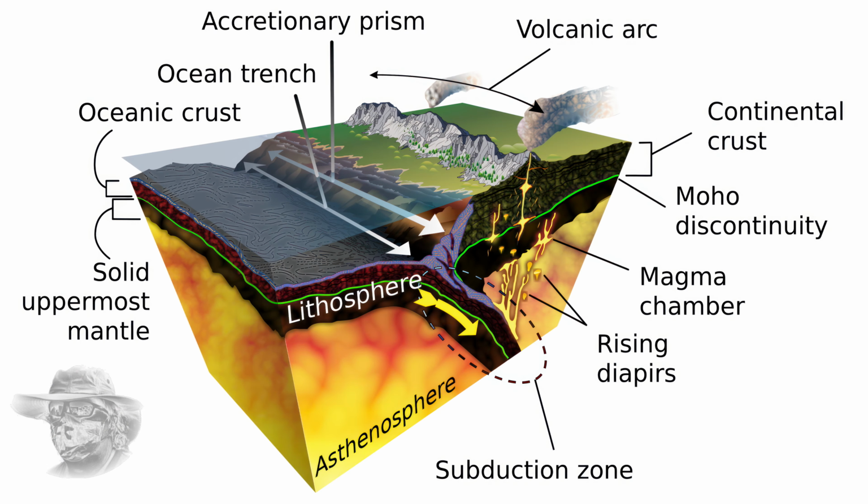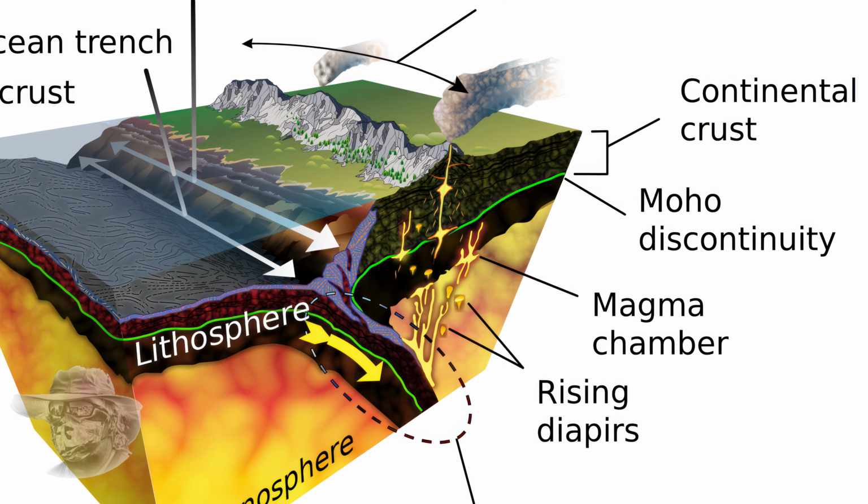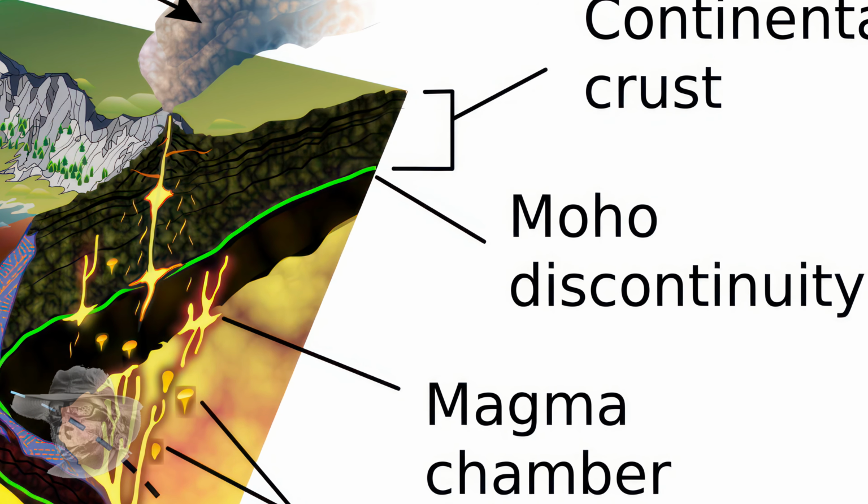Well, I'm sure all good geo-nerds have seen a diagram like this before. Continental subduction, blah-de-blah. But what we're looking at today is this green line. It's called the Moho discontinuity, and it will become important to our mantle hotspots and why Australia has them and where they are. But before we can talk about that, we've got to talk about this fellow.